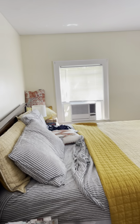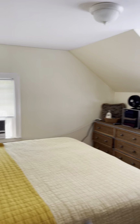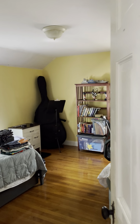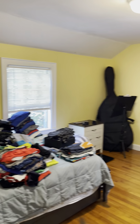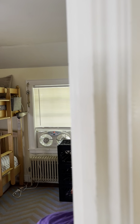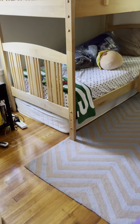Then here is one of the bedrooms. That's a king size set, by the way. So really nice bedroom. Tons of space. Then you have bedroom number two. Again, the bedrooms are really good size. Then you have the third bedroom. Good space. And all hardwood floors.